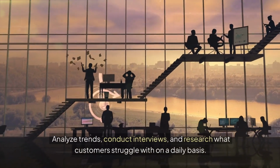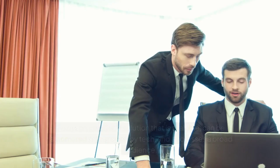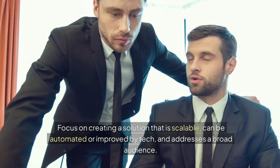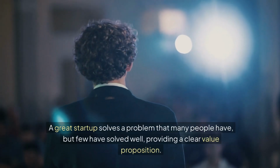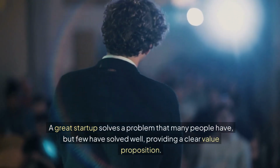Analyze trends, conduct interviews, and research what customers struggle with on a daily basis. Focus on creating a solution that is scalable, can be automated or improved by tech, and addresses a broad audience. A great startup solves a problem that many people have, but few have solved well, providing a clear value proposition.